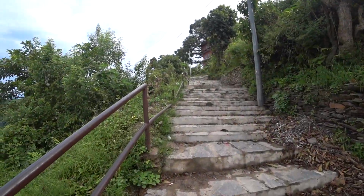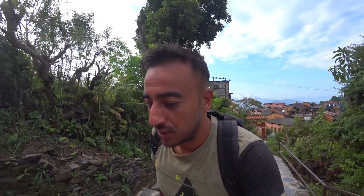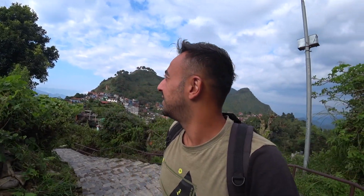But we're gonna go up these stairs and check out this temple here in the morning, because usually rituals and prayers happen in the morning. So I've been told by locals yesterday to go and check it out in the morning between like 6, 7 and 10 o'clock. Right now it's 9, so good timing to have a look and see it. And it's just more stairs in Nepal, man. It's always stairs in Nepal.